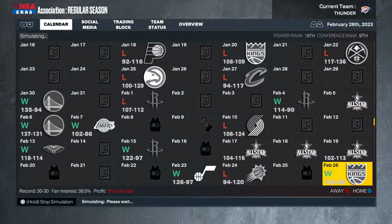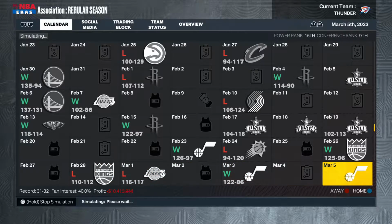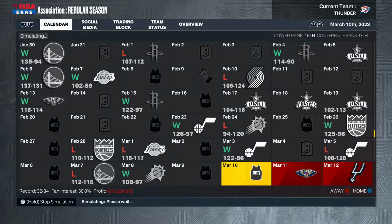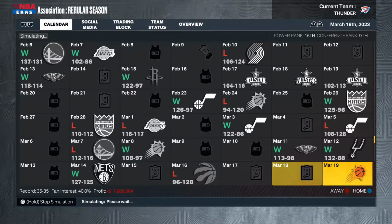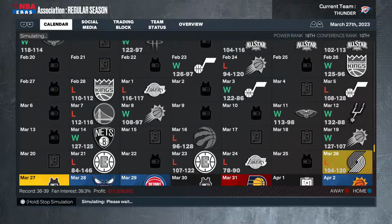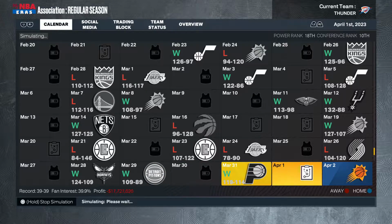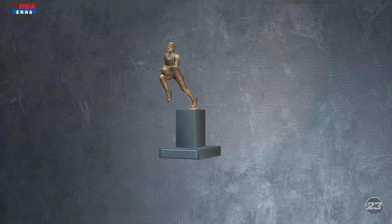Just a really brutal, really unfortunate injury for Chet Holmgren, but we are going to be simulating through the first season. He's not even going to get to play, so we honestly don't even need to look at any of the stats. We'll just enjoy the NBA as it is in simulation. I am assuming Luka Doncic is going to score 87 points a game, and then Zion Williamson is going to win NBA Finals MVP, because that is how 2K always is.